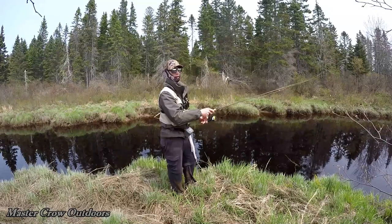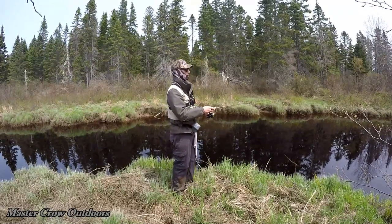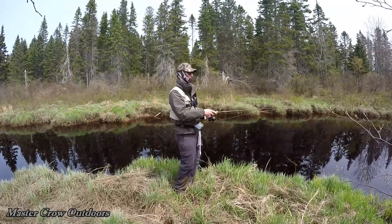We're almost back to the car, so we're gonna call it a day. Tougher fishing than I thought, but we still managed to catch about a dozen fish.